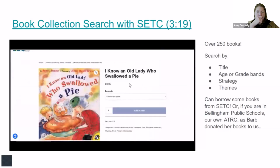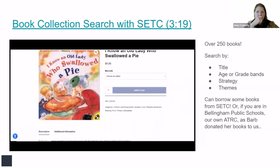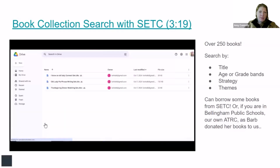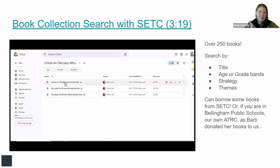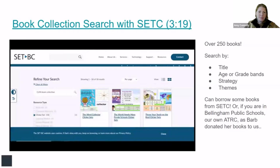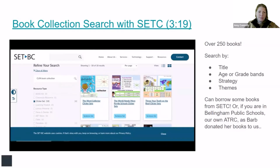You'll notice that some books can be added to the lending library cart. That's because you can borrow these to use with students. Just make sure you scroll down to see the activity planning link. And some books will have clicker activities available. If you have Clicker available with your school district, you can download these. Another way to find the clicker activities is on the SETC website. They've offered to host our Comprehensive Literacy for All clicker grids on their website. You'll want to check them out.